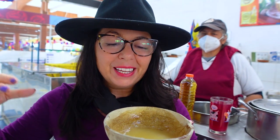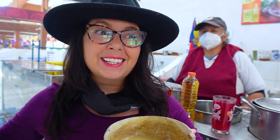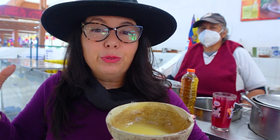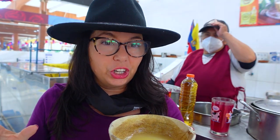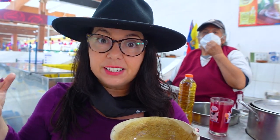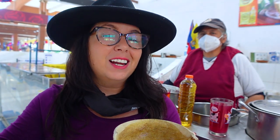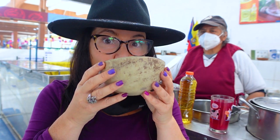Okay. Doesn't taste like fermented corn. Actually tastes very bright, light, a little bit citrusy, almost like a light fruit drink, a lemonade. You can have it with or without sugar or panela, which is unprocessed sugar. I asked her what was the most traditional, and she said to put a little bit of sugar in it. I think it helps because it's still tart, but not too tart that you can't drink it. It's very, very refreshing.